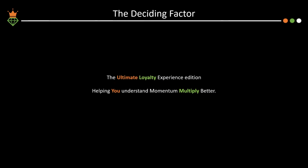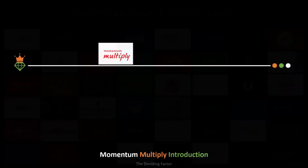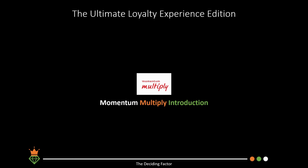Deciding factor. Today we're going to be discussing the rewards program for Momentum, an insurance and investment company. And much like Discovery, it has its own rewards program called Momentum Multiply. It is not as well known, but believe me when I say that it has a few hidden gems which we could all benefit from.